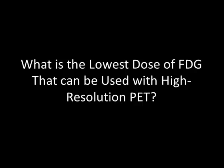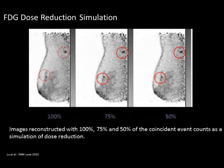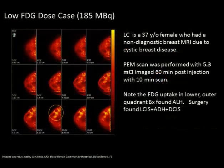As Dr. Keeper had talked to you, radiation dose is a big issue in the United States. We're all trying to reduce the dose. There's been a whole host of research that's been done and published and presented at various meetings. I'm going to show you some simulation images of where most of the images up to now were 10 millicuries. I feel we can easily get down to 5 millicuries. And many people are already doing it.